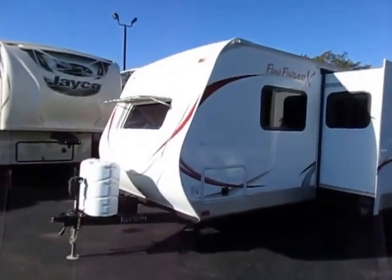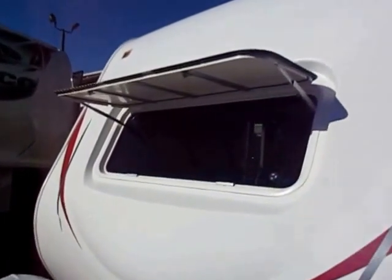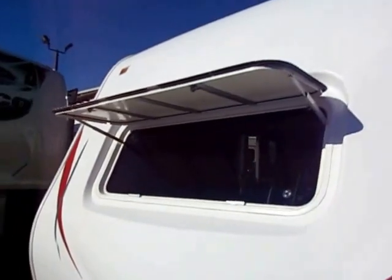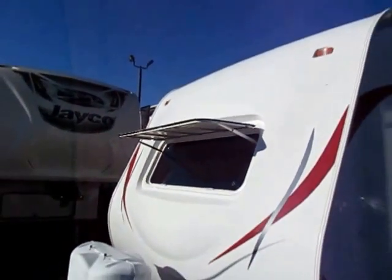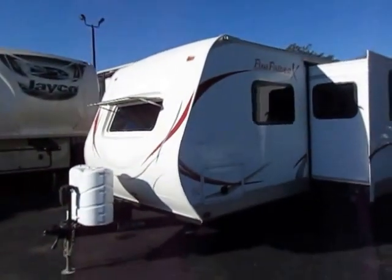And it's late model, it's in good shape. Love the front window here, and that really opens up the front bedroom. It lets in a lot of extra light that you don't normally have. And it looks real sharp inside that nose cap they have going on there.